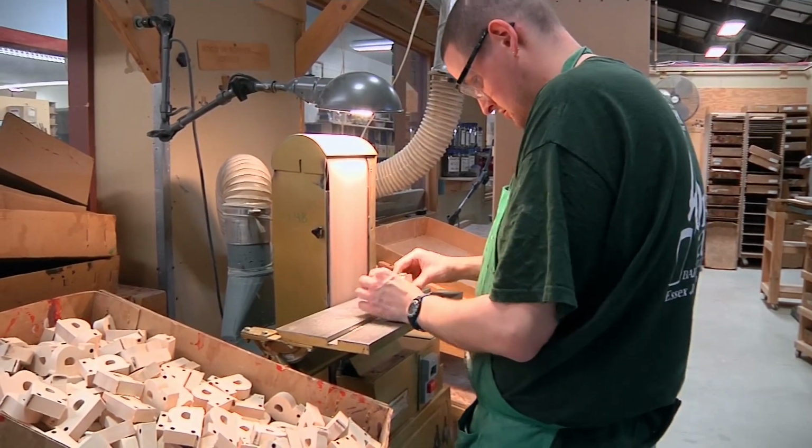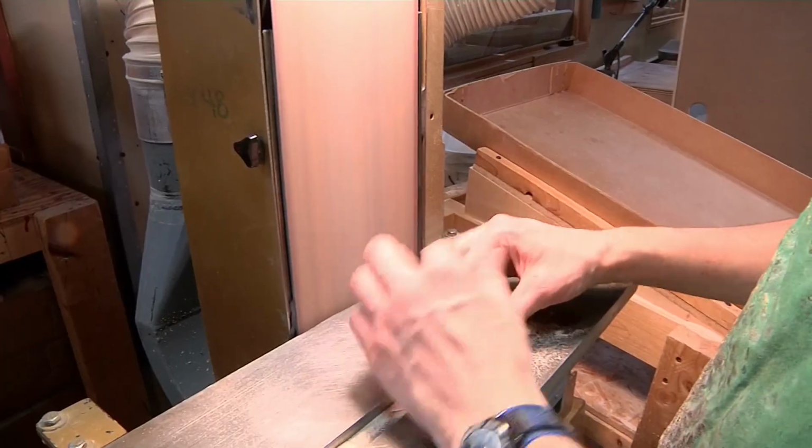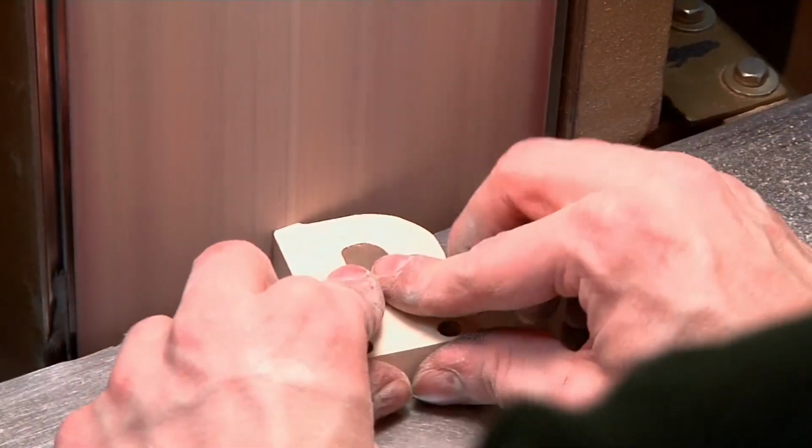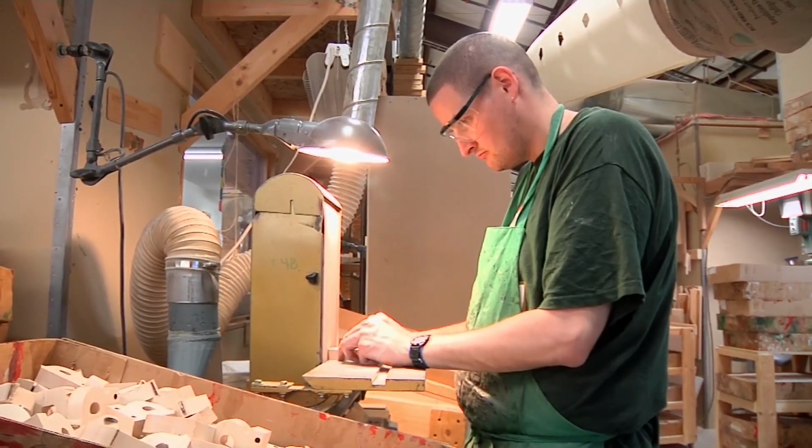One final bit of Maple Landmark woodcraft trivia. So far, this factory in the small town of Middlebury has made 7 million wooden toy letters. That's 7 million and counting.